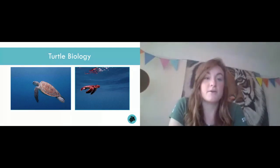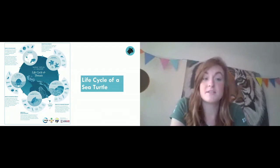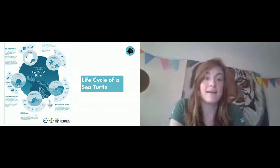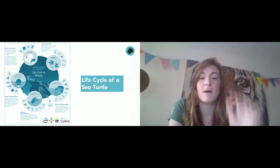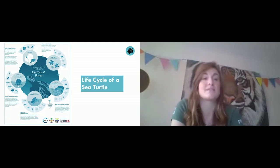So a bit about the life cycle of sea turtles. The female turtle, when she's old enough, will come onto the beach to lay her eggs, and she climbs up on the beach and she will dig a nest chamber. This is about 1 meter deep, and she uses her back flippers to dig the nest. This process can take up to 4 to 6 hours. It can take a really long period of time to actually dig the nest.